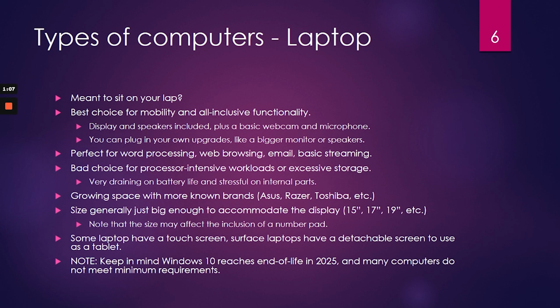Something to keep in mind with laptops as well as desktops is when you're buying them, you might see the Windows 10 computers run a little bit cheaper because they're a little bit older. Keep in mind that Windows 10 reaches its end of life in 2025, and at that time you'll want to upgrade to keep up with security and updates, and not all computers are ready to make that transition. And in some cases there are things you can do to meet the requirements, in other cases you might be out of luck. So again, keep that in mind if you're trying to save a few dollars and buy a Windows 10 computer. You might have compatibility issues down the line.